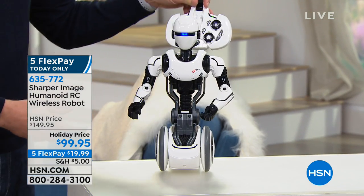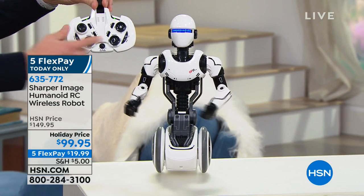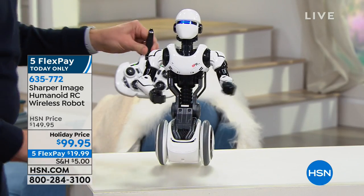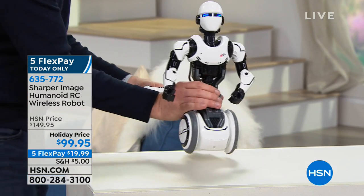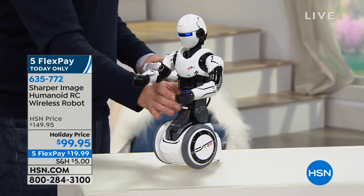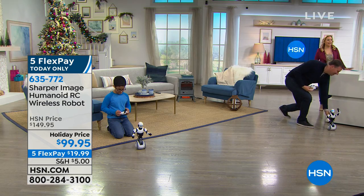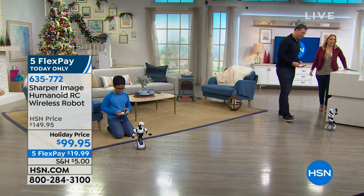And the remote control is pretty easy to use. Just a couple different buttons, one for each arm, one for the head, and then one to move those wheels back and forth. And now you're going to have hours of fun with your robot. Yeah, and we gave Michael one to play with, and he'll have it figured out in 10 seconds, just like all kids do.